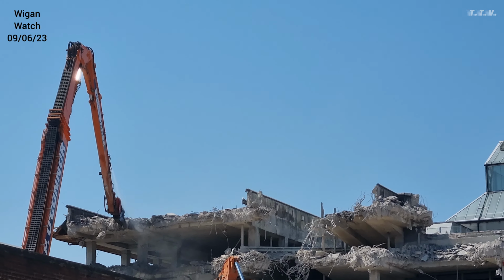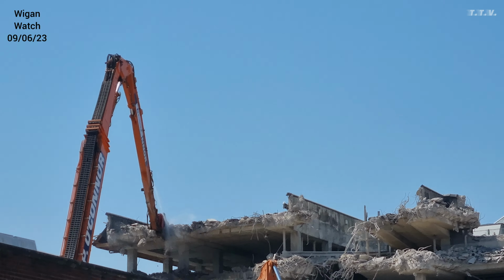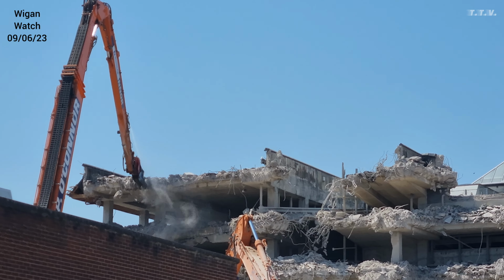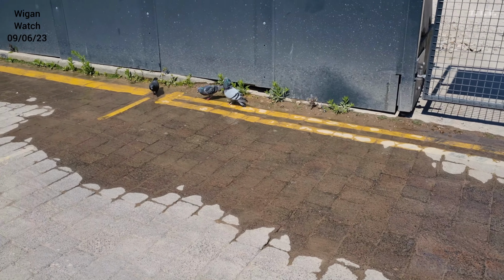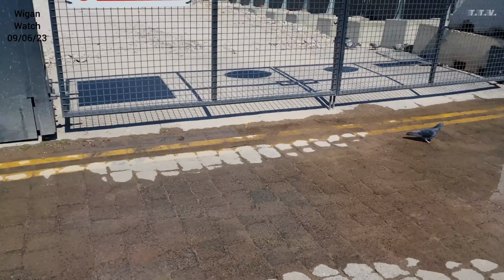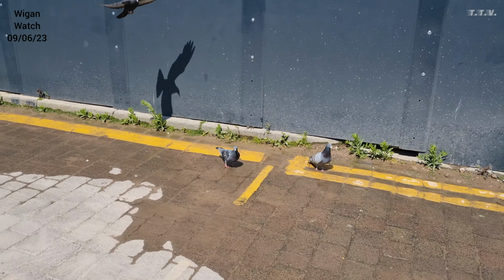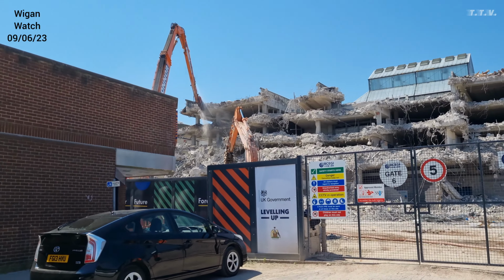So here we are behind B&M's, and he's working on the very top now of the car park, very top level, chomping away there. Pigeons are loving this water, having a drink and a bath and a wash and everything. Having a nice time, guys. Yeah? Anyway, let's get back to what we're here for.